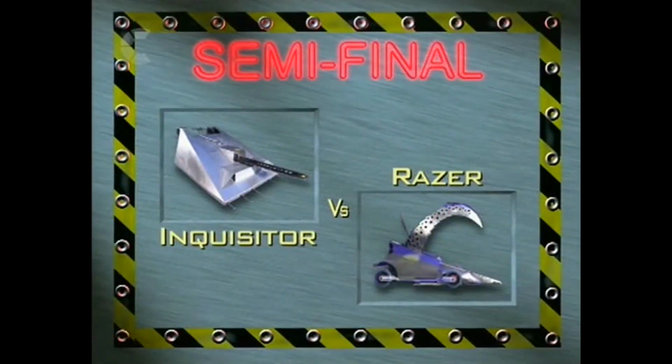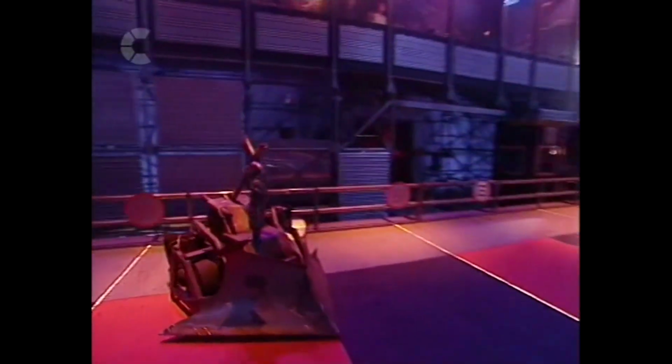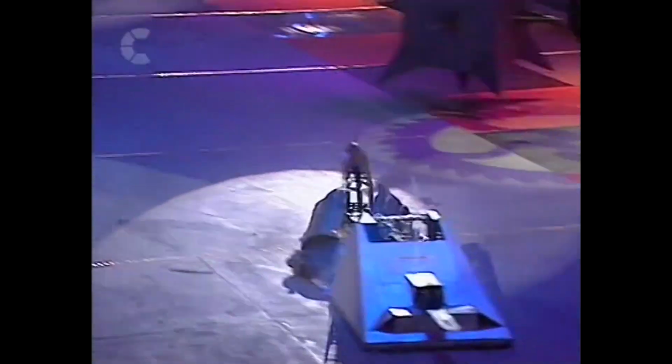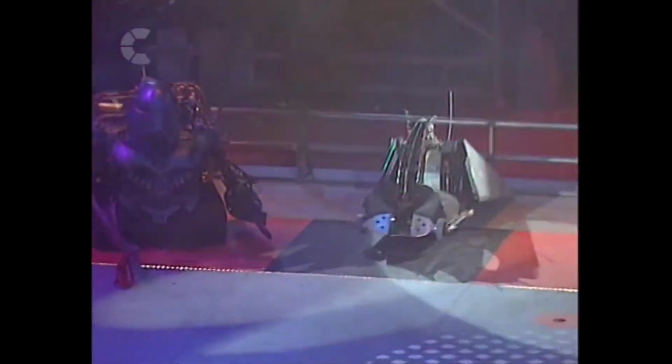It's time for the arena, and our robots to fight it out to the death. The judges will be judging, remember? Looking at style, control, damage, and aggression. This heat's first semi-final, Inquisitor against Razer. 3, 2, 1, activate. The house robots in the PPZ, the perimeter patrol zone. The two competing robots don't want to go in there, otherwise they can incur the wrath of our own robots.